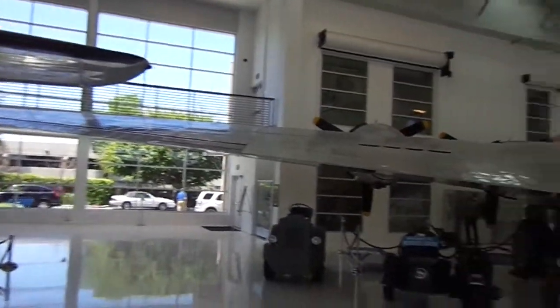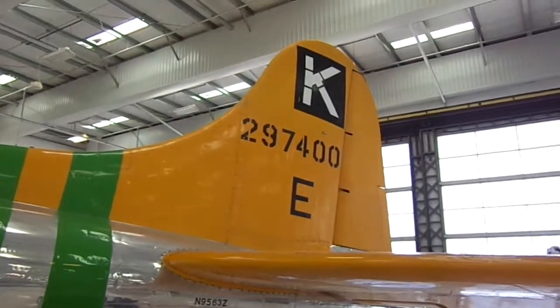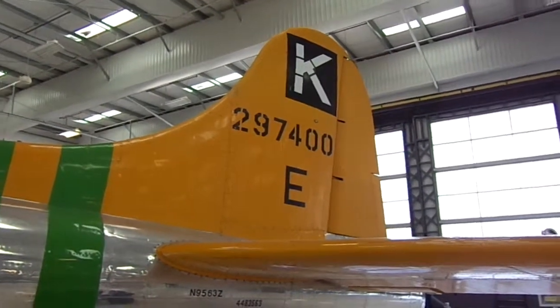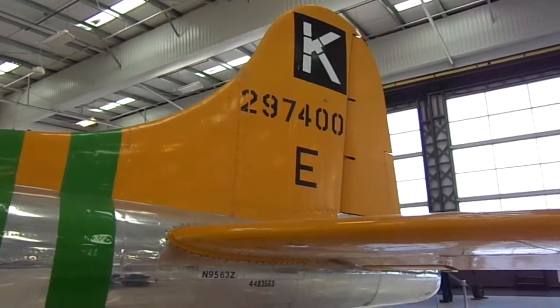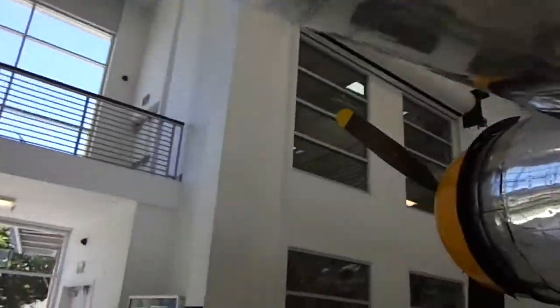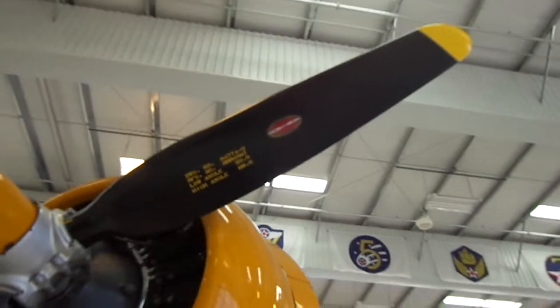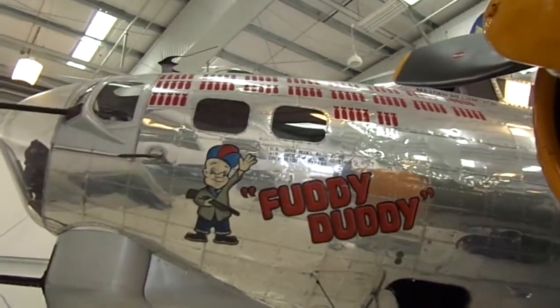It's a B-17. A B-17G. 297400 Echo Kilo. Nice. Look at this. Things are low on this baby. Same propellers that they used on the DC-3. What is it? It's named Fuddy Buddy.